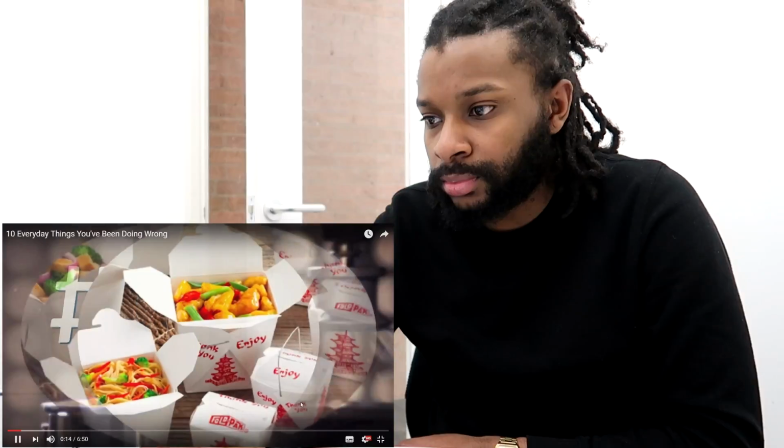Number 10. Chinese takeout containers are not the most convenient for eating out of, especially if you don't favor chopsticks. They tend to be deep and narrow, but most people are unaware that these containers have a secret feature that makes eating from them much easier.